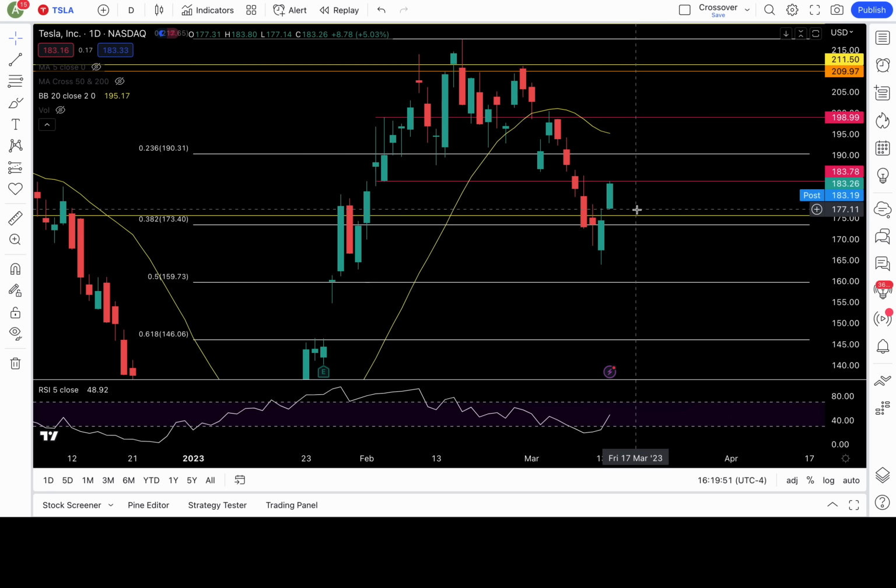Okay, now to get bearish, there is support at 178, and of course 175.6 and 173.4. For this to be a dead cat bounce, Tesla needs to break back down some support levels. All right, and cancel this recapture.